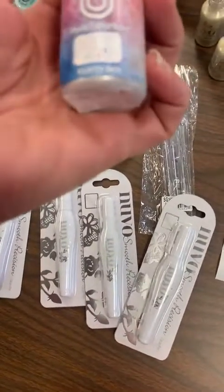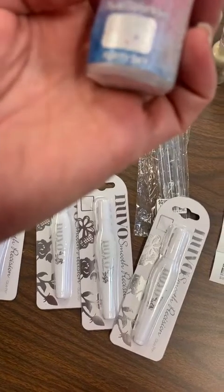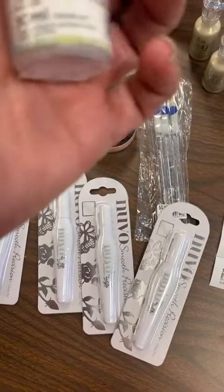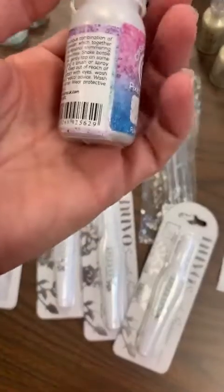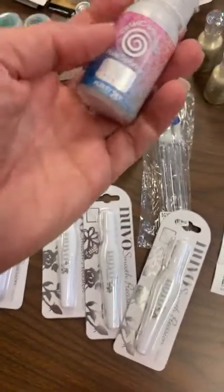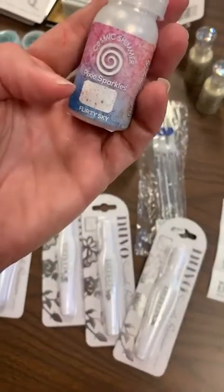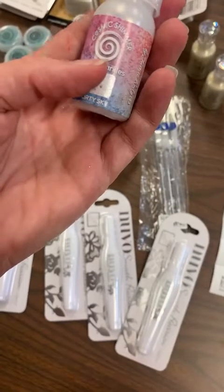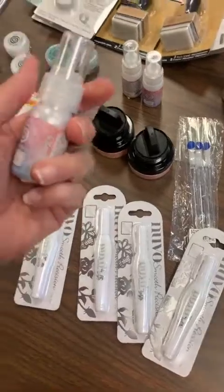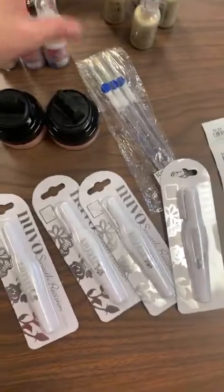Then these are some Pixie Sparkles, and this is from, I can't think of the name of the company now. It just escaped me. Like Couture Creation, something like that. But this is kind of like a powder, and then you add water. I'm trying to get to where you can see the little sample right there. So you put it down, and then you're going to add water. You can also use it kind of as a watercolor as well too. Really fun product to work with. So we got that one in.